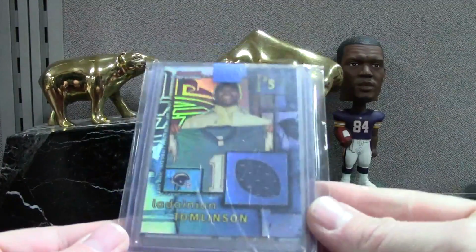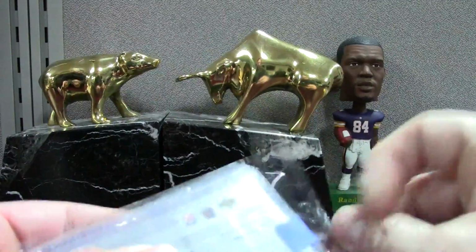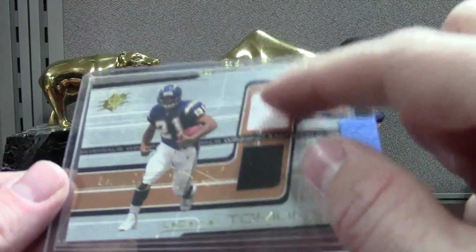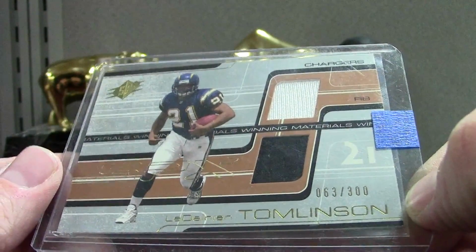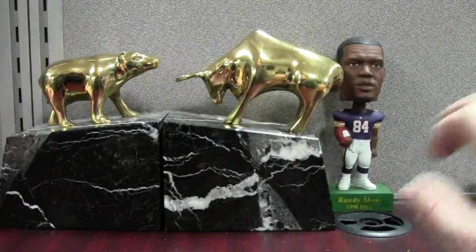Here's Tomlinson. So I would probably try to grade this. I don't have it slabbed. It's a Bowman Chrome Jersey Relic. Actually, there's 2 cards in here. SPX did these winning materials with the duels, and this one's out of 300. So it's the lowest numbered tier that they offer. Focus, boy. There it is. Beautiful card, and cheap too, like 15 bucks. This was like 10, so great Tomlinson rookies for the price.